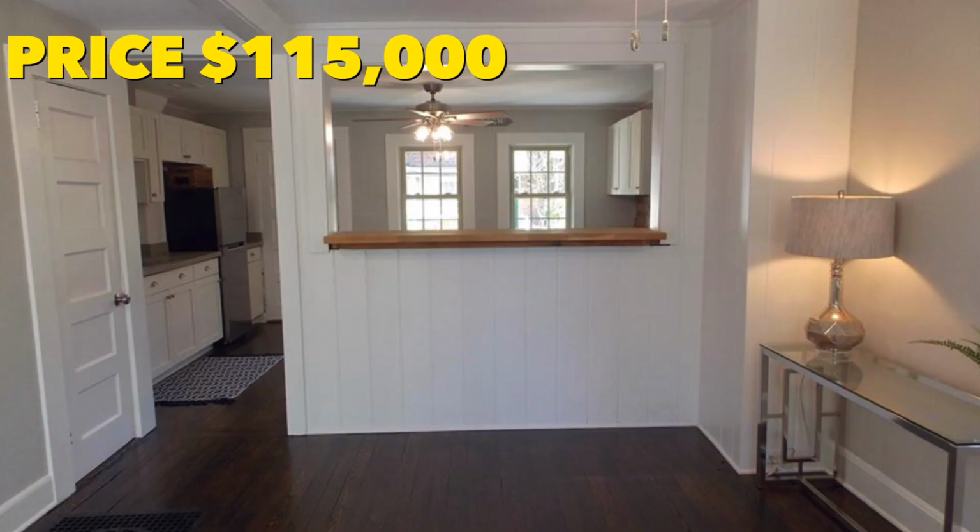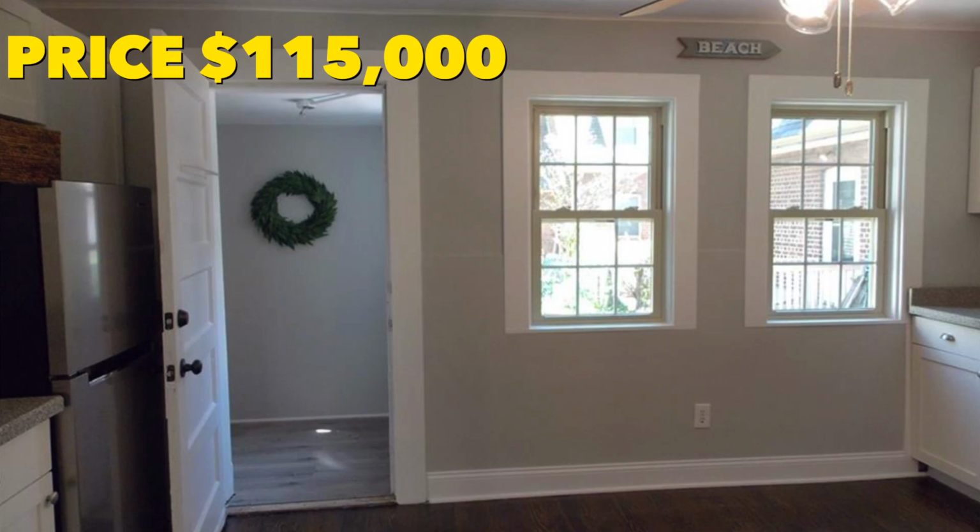For a co-op there that's $115,000, this is what you're going to get. And I'm going to read off the computer just so I can tell you exact numbers. So you get 2 bedrooms, 1 full bathroom, and 750 square feet. And if you're wondering when these co-ops were built, they were built in 1918.